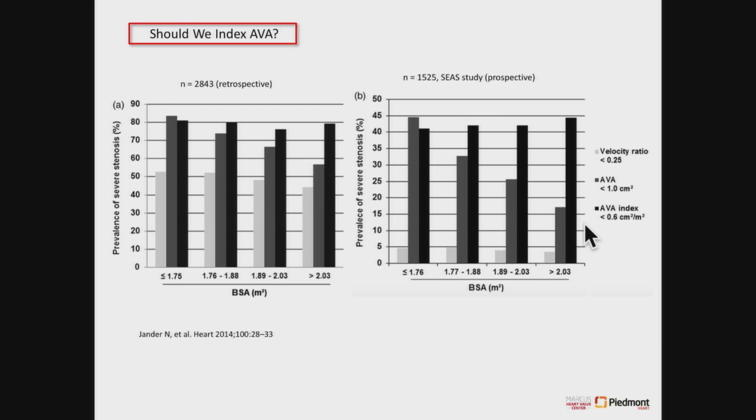Two or three important practical issues. This question always comes up. What should we be looking at? Absolute numbers of aortic valve area or the index number? Here is some instructive data from one of the largest studies ever done to answer. It is one of them. This is retrospective. This is prospective data.